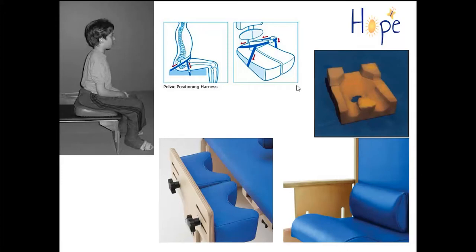Sometimes we see a child in a seating system already, and we just need to help. Okay, maybe the belt angle or the attachment point needs to be changed. Sometimes we just need to add an extra belt. You need something in front of the knee to block him from sliding. Maybe you just need to add a cushion, like the cushion on the right side of the presentation, to give better pressure distribution so he's more comfortable, so he will tolerate longer periods of sitting in school and so on.